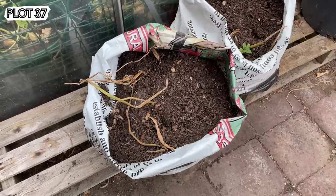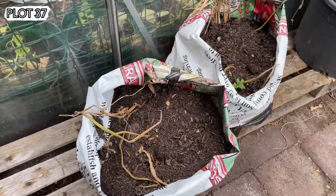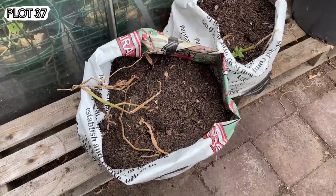Potatoes, on the other hand, not such a great harvest. We'll wait and see what's in these. But if it's anything like what was in the previous two bags, I would say nothing.